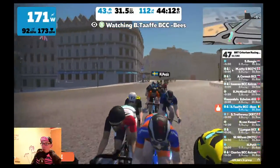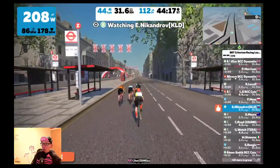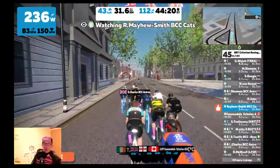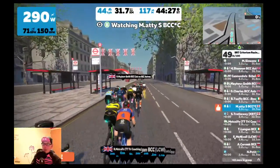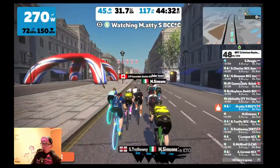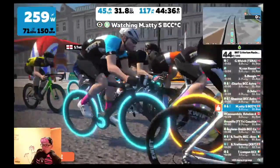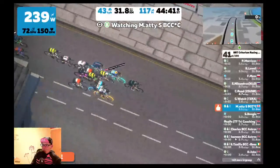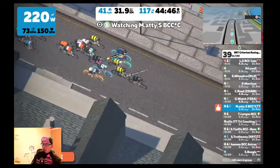So Mayhew Smith and Civiter, let's see if we can catch them and see what they're up to. With Mayhew Smith, his cadence 83, 84, nothing wrong with that. Civiter 72, a bit low maybe, but it might suit him, of course. So this has not been critical of any rider, it's just a comparison. Different techniques work for different people, but some things are more efficient. It's probably the message I'm trying to get out.